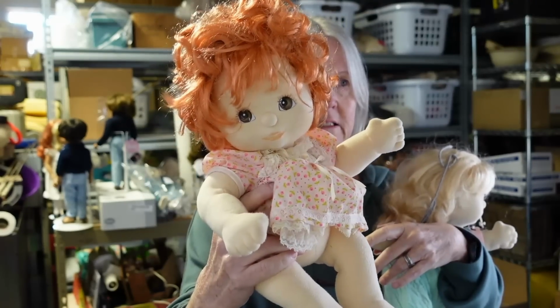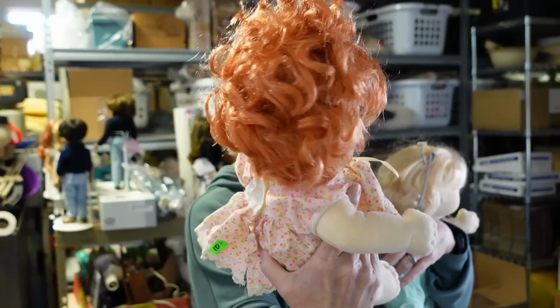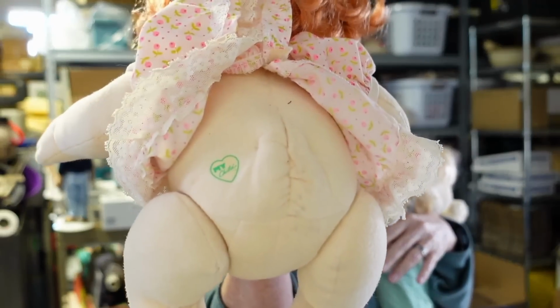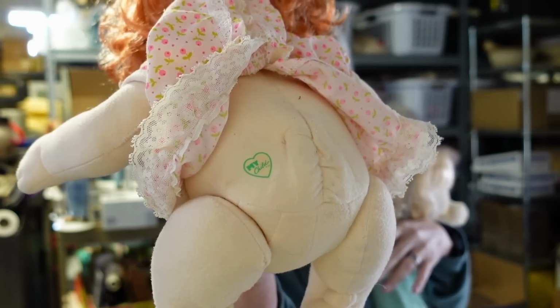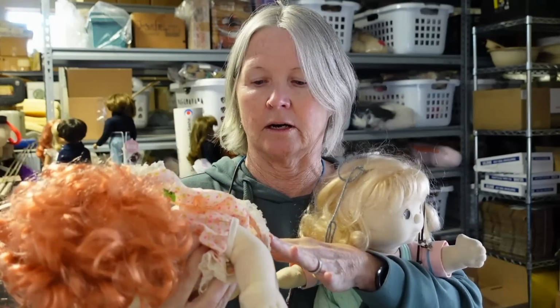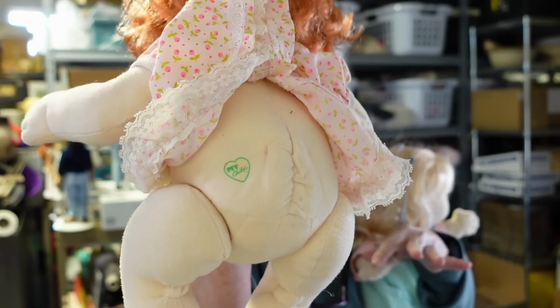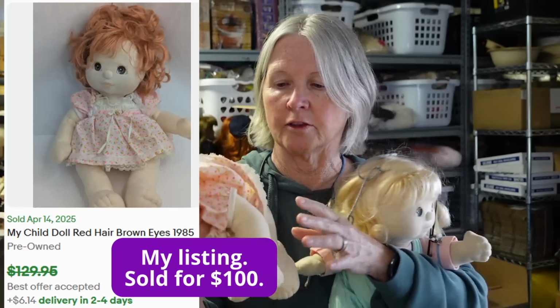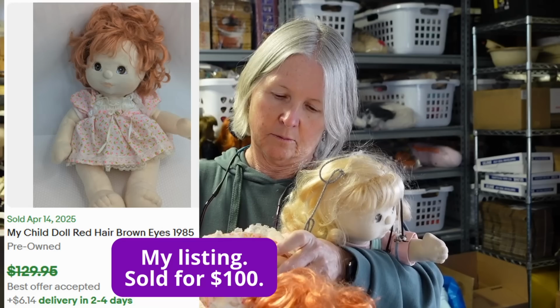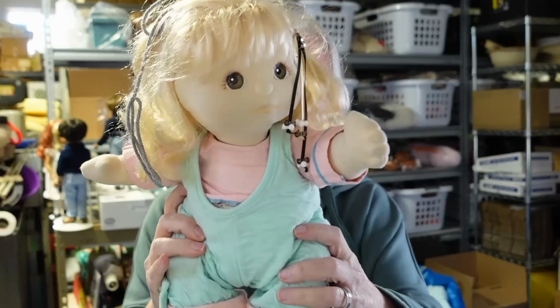Y'all, I don't find redheads very often either. And I mean, this is just a brilliant color. But while I've got her, this is always important also to look for. They should have this. It's like an iron-on sticker, so it doesn't always stay on. But they have this little My Child sticker on their bottom. Like I said, they were Mattel. I wanted to see what date. Yeah, 1985. Y'all, 5 of them. 5.